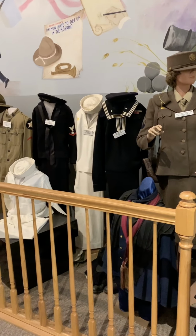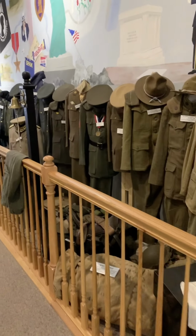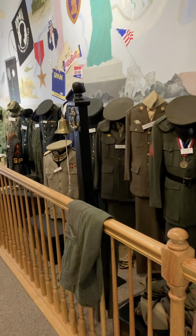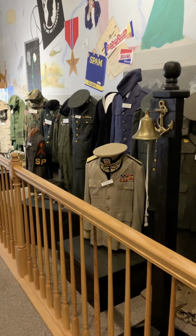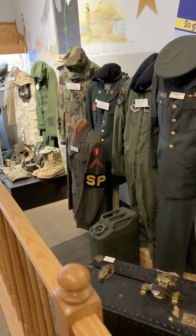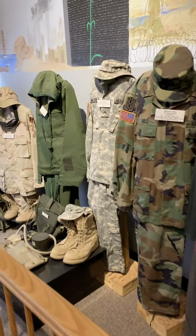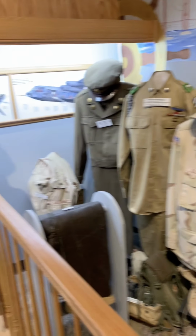This line, we just have a whole line of uniforms. They represent from the Spanish-American War all the way up through our more recent conflicts in Afghanistan and Iraq. A lot of World War I, World War II is represented. And it's kind of at this point where I usually just let the kids come.